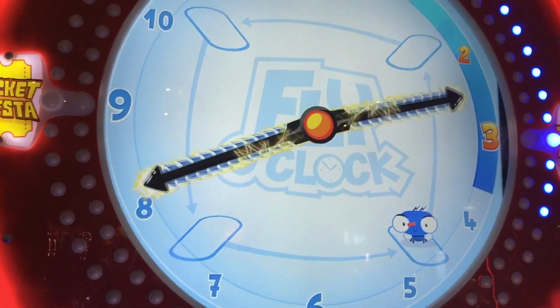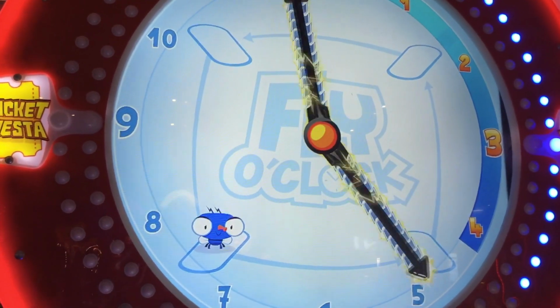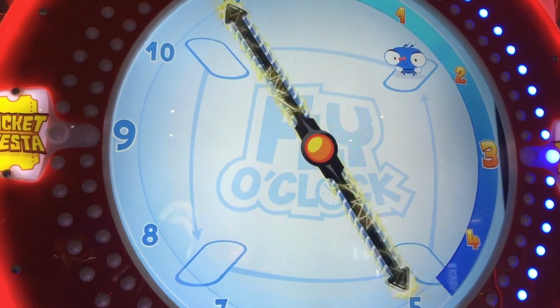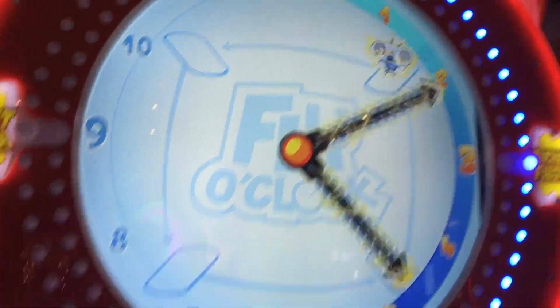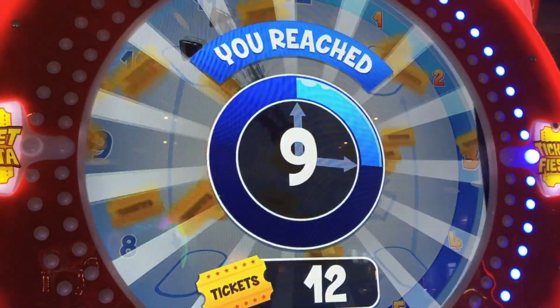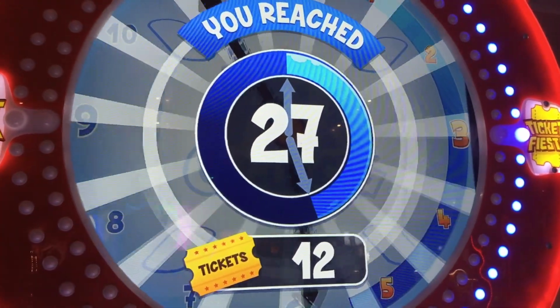These timers are going a lot faster than before. Oh gosh. No! Oh, 12! 27. That was quite good actually.